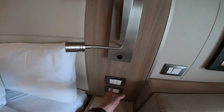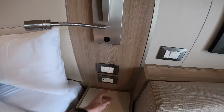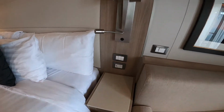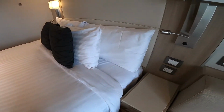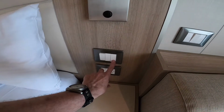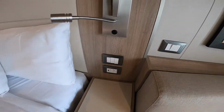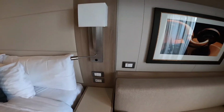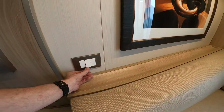Now, I believe from the bed, you can control all the lights in the cabin. So when you're sleeping at night on this side of the bed, I'll check the other side too. This switch controls all the lights in the stateroom. So you can turn off all the lights without having to get out of bed. Kind of a nice feature. And then here's another switch that controls a light over the sofa.